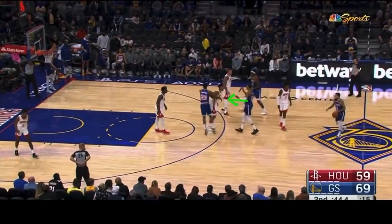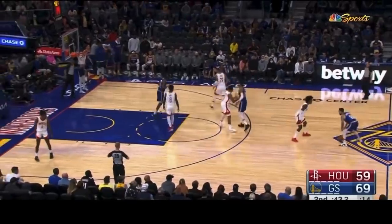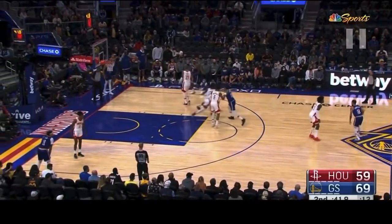You can see Otto Porter pushing Andrew Wiggins into position. Everyone's trying to get to their positions. It's 15 on the shot clock. This is definitely a called play because the Rockets had free throws, and after every stoppage, Steve Kerr calls the next play. Can you tell what play this is?